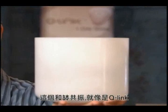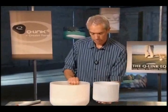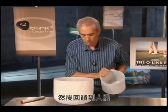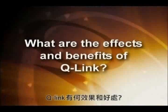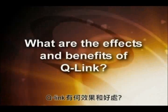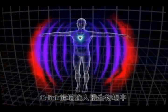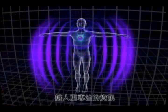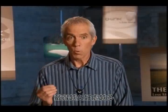It resonates with this ball. So that's like the QLink. And feeds back to your body. The QLink enhances the biofield, which has the information for you to become more focused. The more you wear it, the more the better.